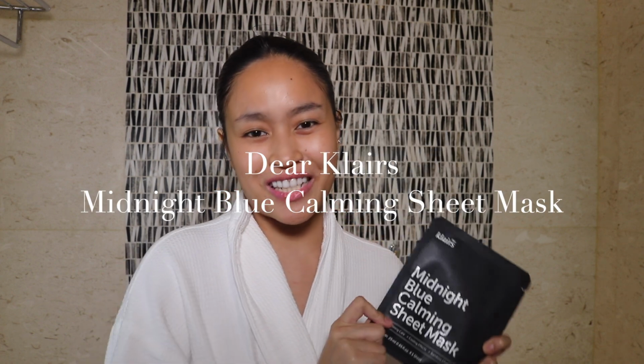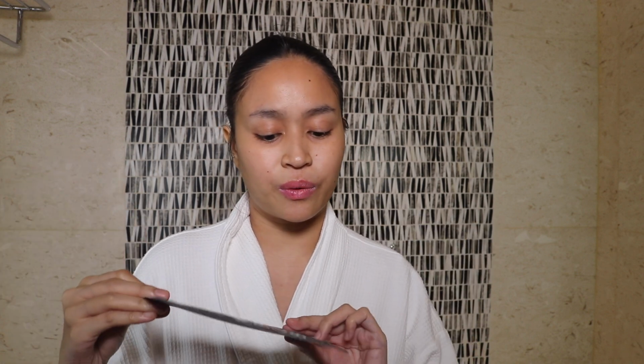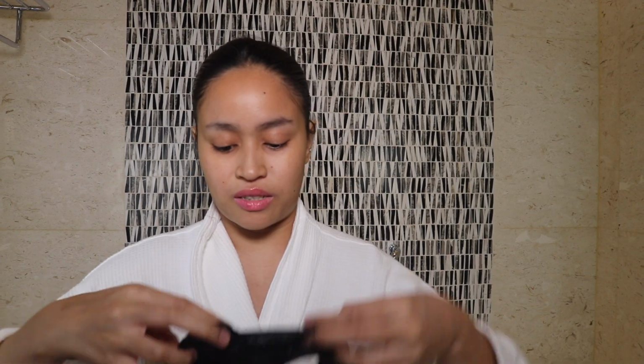The next thing I'm applying is this Dear Klairs sheet mask. I'm really excited for this because it's a calming sheet mask. My face has been battered the past few days. I've been wearing makeup, taking them off, trying things on. It's been exciting, but also I need something to calm it down a little bit. So this one is cooling. I left it in the fridge, so I'm very excited. And it's also purifying, so it will remove all the impurities off of my face. So yeah, let's open it up.